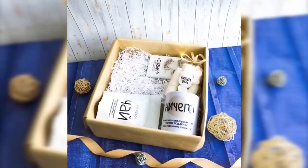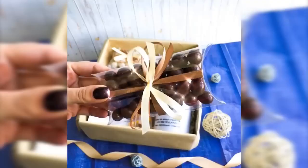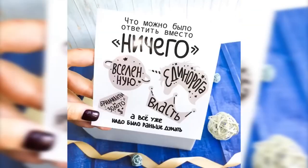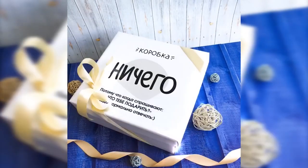And they could have asked for a unicorn, the universe, diamonds, gold, well, and anything else. But so far we can confine ourselves to such a creative set, with all the most pleasant, necessary and delicious. It looks creative, cheers up, and it can also prompt the necessary thoughts. Another time people will think better and choose a more appropriate gift.